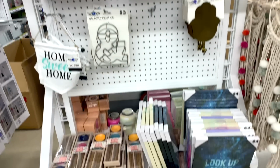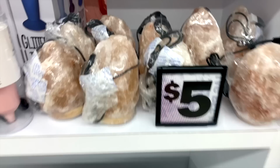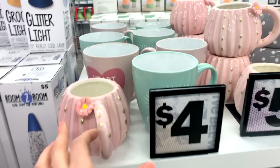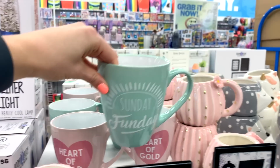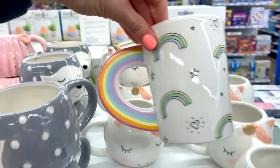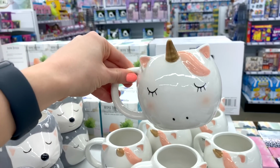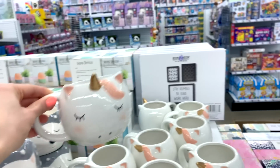Guys, the decor here is just amazing. Bins, rock salt lamps, LEDs, glitter lights, and these coffee mugs are so cute. I can't stand it. Look at the hedgehog and, oh my God, this is so cute. And the little, I need this. If I wasn't traveling, I would absolutely buy this right now.